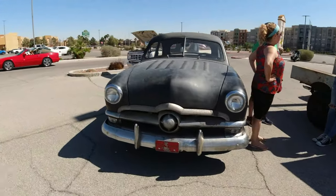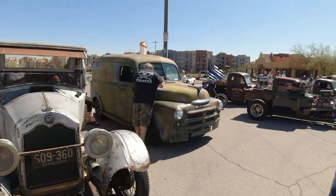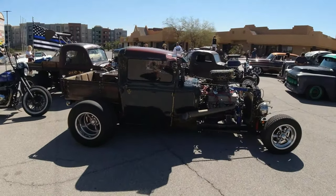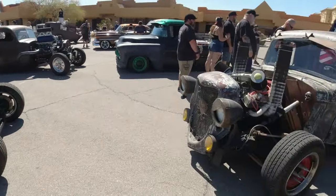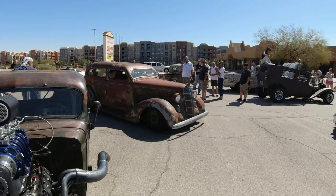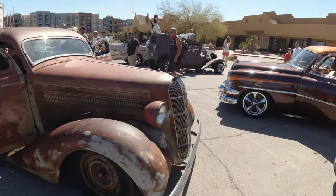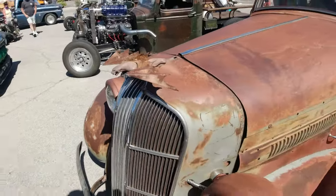It's a great group. Everybody's, you know, really cool. It seems like it, yeah. Everybody's got some underrated stuff. It's the wet look rat rod. It's shiny. Like 1940s? '30s. Oh, really?